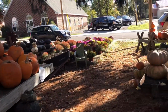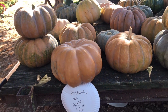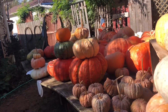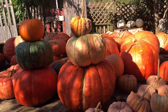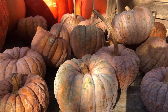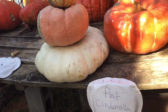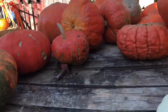Aren't those gorgeous? This is called a fairy tale, I think. Is that what that says? For $8? Look at those. And I did want to come over and look at her pansies, because they are just absolutely gorgeous. This says tan small cute pumpkins $5, and let me tell you, they sure are. These are just as cute as they can be. All of these stacked pumpkins. These are called flat Cinderellas, and those are $6 a piece. Look at the colors. These are Cinderellas, is what the sign says.